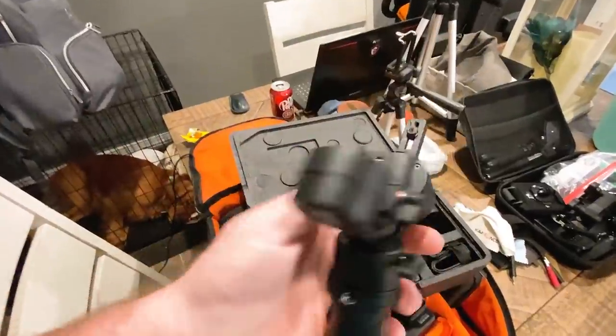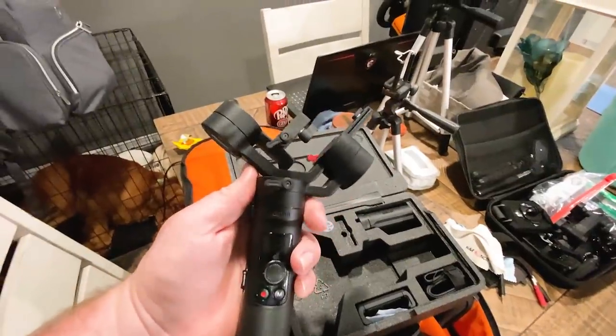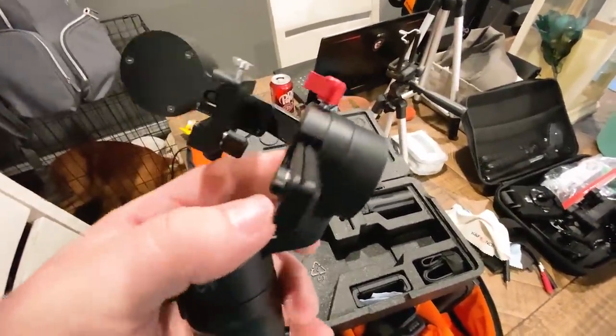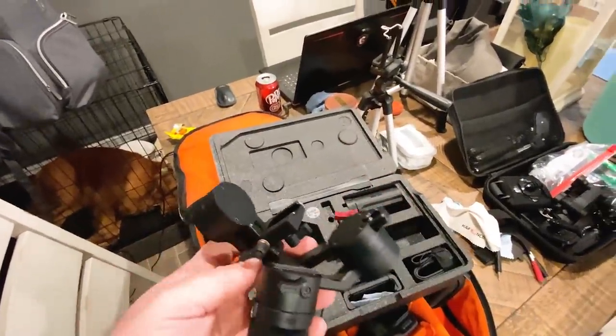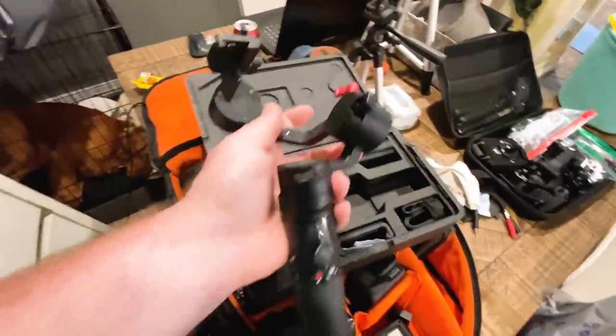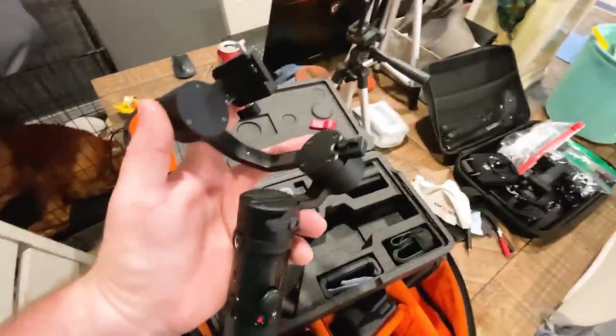Let's see here. We'll actually unfold this out. And you see how it was locked in place. I unreleased one screw and then everything just kind of comes undone on itself. Well, there we go. It just kind of all comes open like that, real quick, real easy.